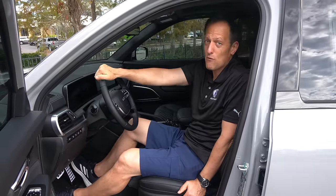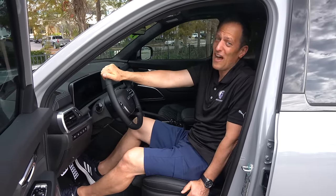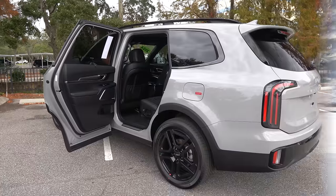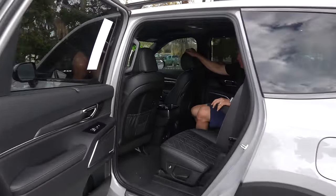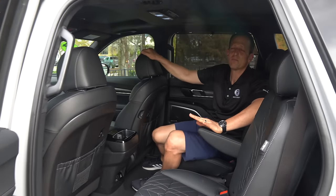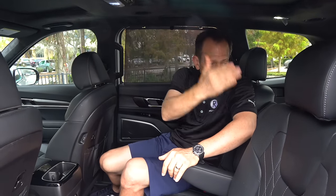But why don't we get into the mid row and the third row and see how this stacks up to the electrified SUV from Kia. All right, guys, here we are, backseat passenger time. And this was one of those areas where, like I said, Kia just blew everybody out of the water. Seats look just as fantastic as the seats up front, and they're heated and ventilated.